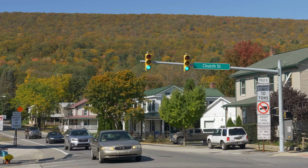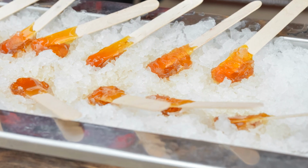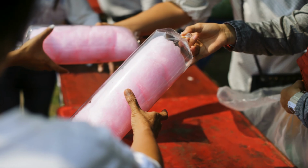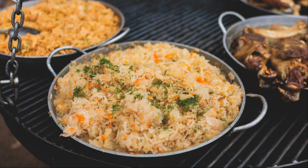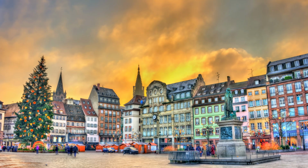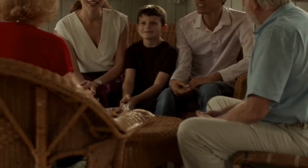As autumn paints the trees in fiery hues, the scent of maple syrup hangs heavy in the air, a sweet reminder of the annual Maple Festival. Families gather to celebrate this quintessential Canadian treat, indulging in maple-infused delights and reveling in the warm camaraderie of the season. And when winter blankets the land in a pristine white, the spirit of the holiday season transforms Derby Line and Stanstead into a magical wonderland.